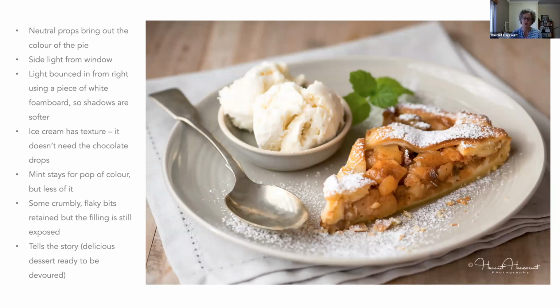I've just put my ice cream in a shallower bowl so you can see more of it and you can see the texture of it. And I've kept with their garnish of the mint in the background, but I've reduced it right down and put it out of focus so that it's not hogging it, not a big green thing. And I've used all neutral props so that I've tried to make it all about the pie, telling the story of here's a lovely pie that I really would like to eat.